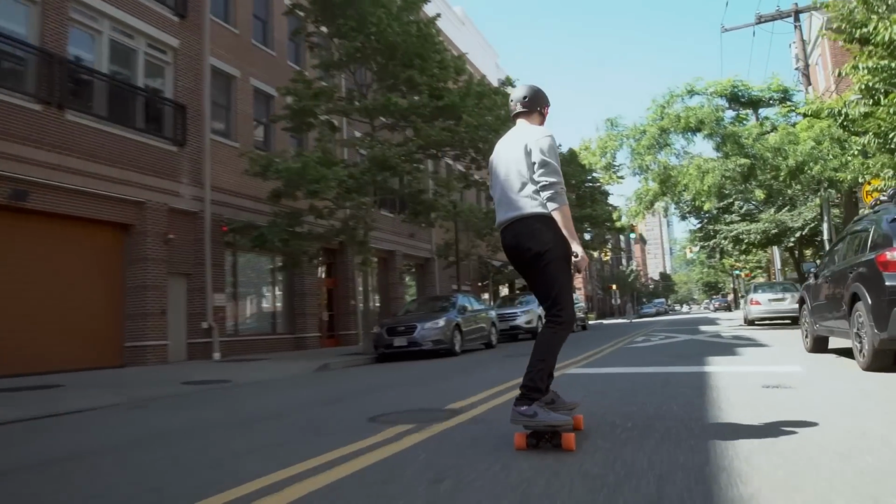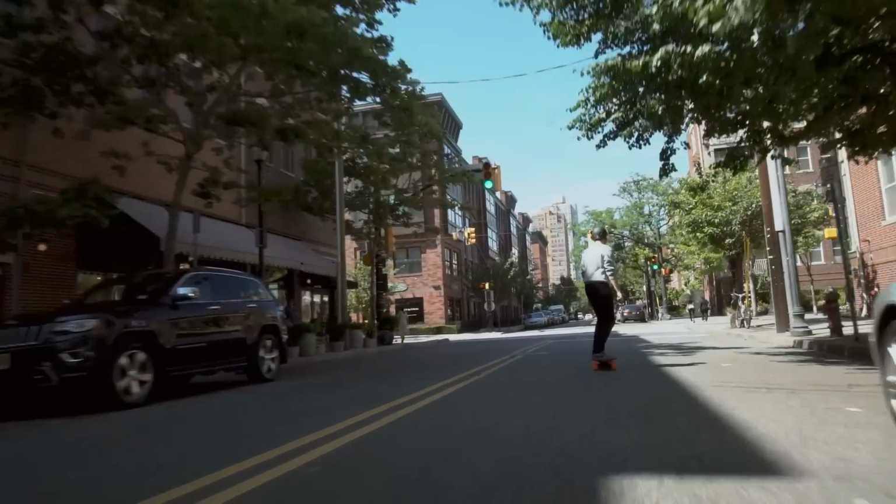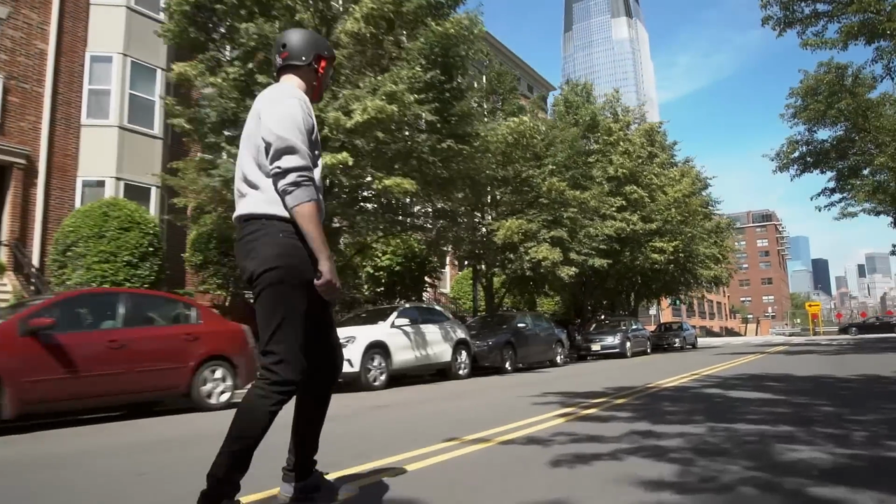Everything feels like it rattles around a bit more because of the smaller wheels, the stiffer deck, and the shorter wheelbase. This just ultimately means you have to be a lot more careful on the Mini with bumps and cracks in the road. While it might be able to match the Boosted Plus on range when you have the extended range option, I didn't necessarily want to ride it on the same kinds of commutes that I was doing with the longboard because you just have to be way more careful.